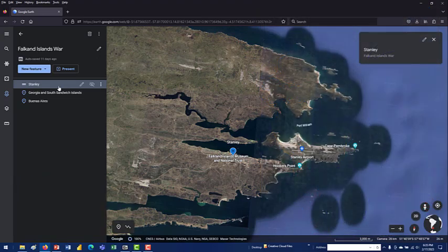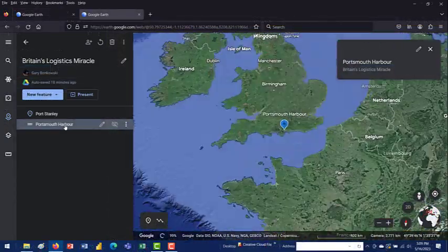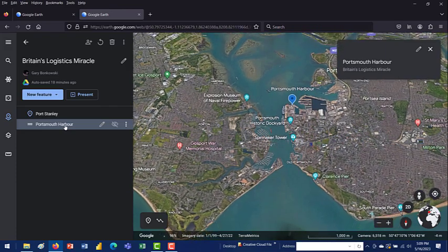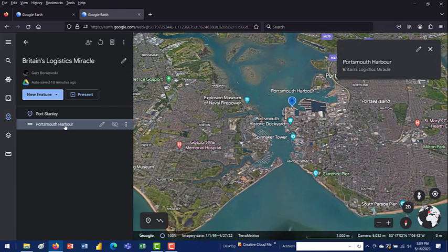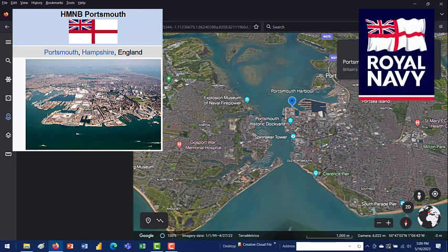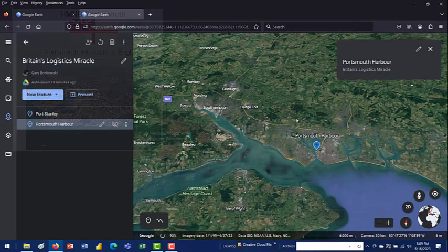To begin this analysis, we'll start 8,000 miles north, up at Britain's Portsmouth Harbor, where the task force assembled and the preliminary logistics coordinations were made. Portsmouth Harbor is a large natural harbor in Hampshire, England, that is best known as the home to the Royal Navy. Due to its narrow entrance and location at the south of England, it has been a strategic center for Britain's Navy since the Middle Ages.